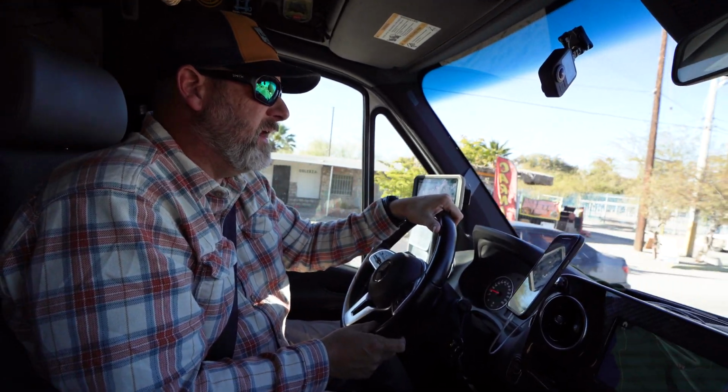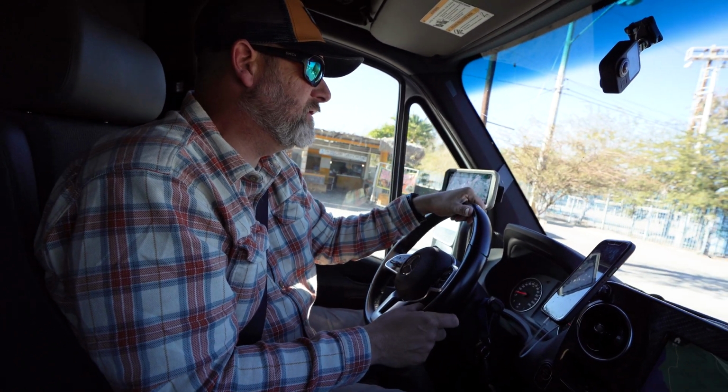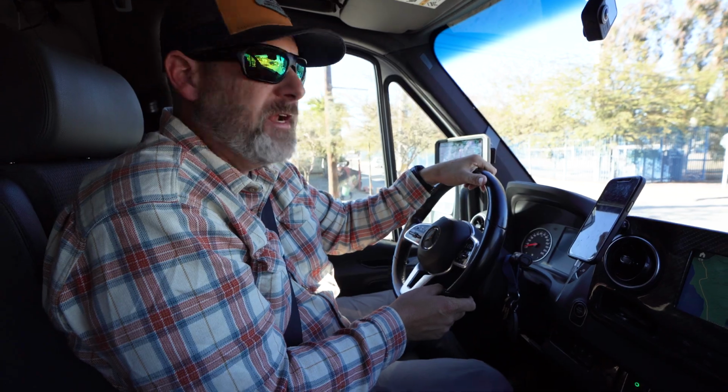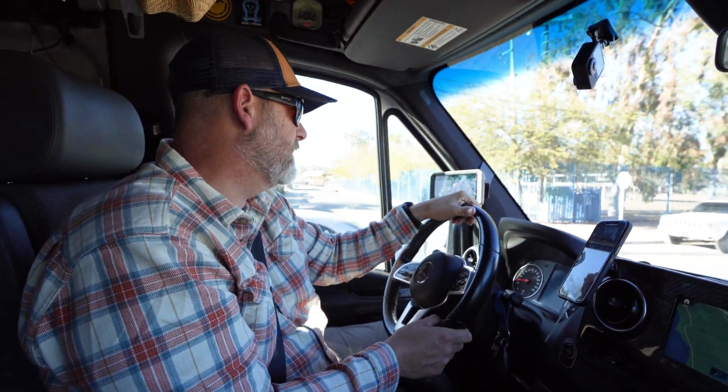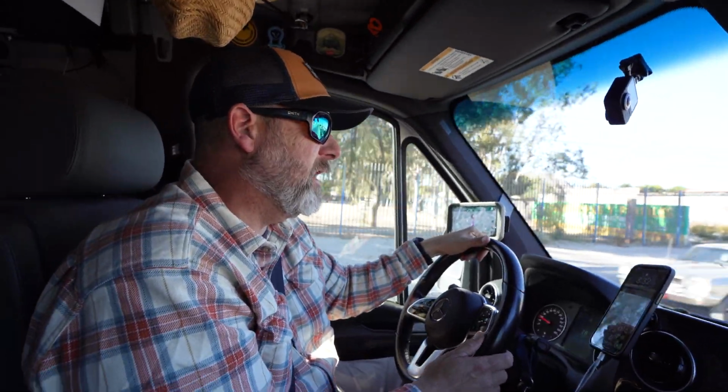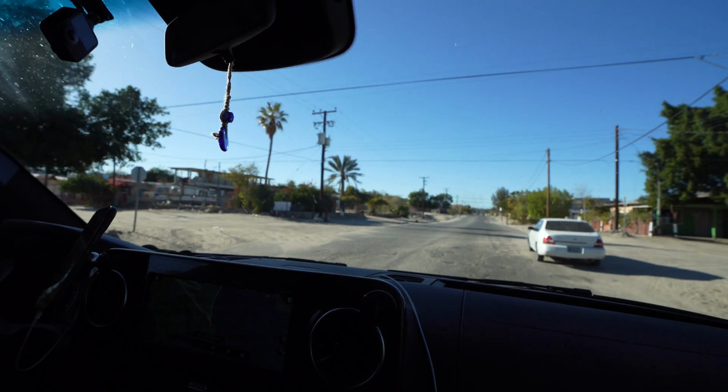We made it to San Felipe, and we are going to our first purificada, our fresh, purified, filtered water station. And we are going to get our first tank full of water in the van. We really have no idea what to expect here. Turn left.